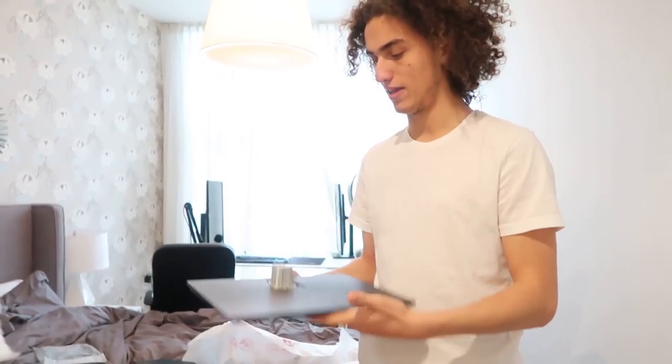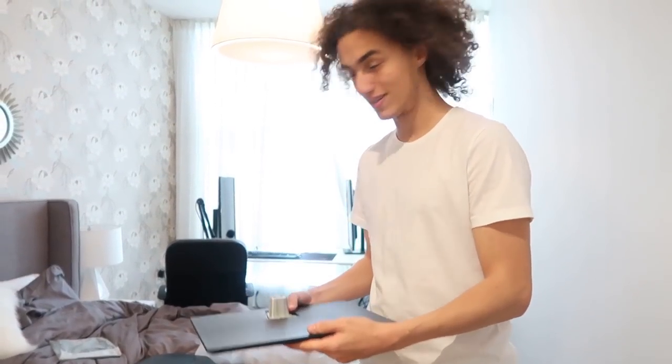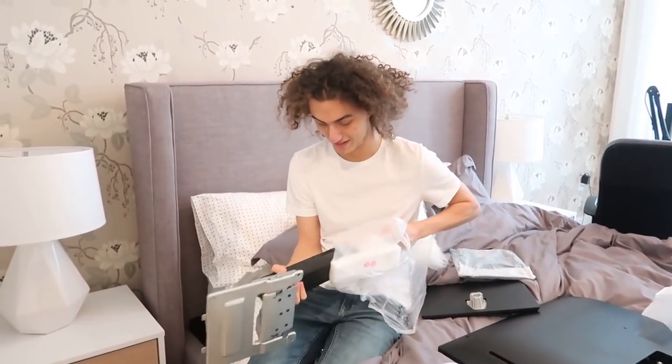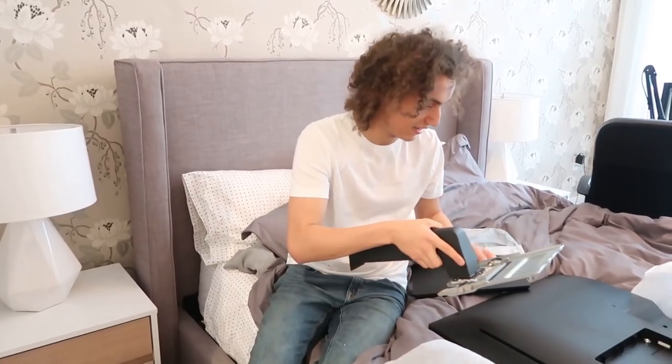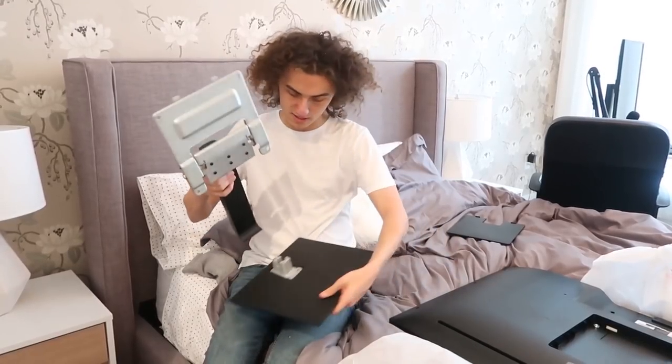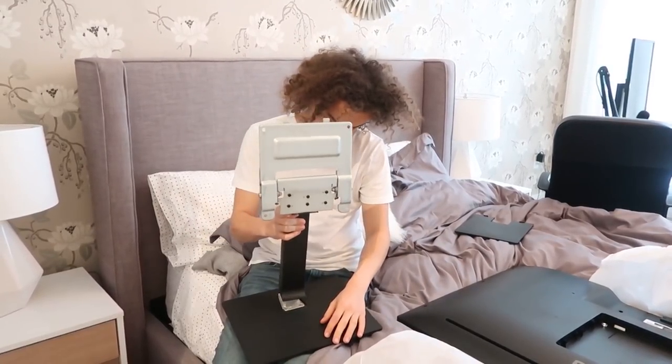So this is gonna be the stand. Of course, it needs a nice little stand, and this is a stand. Oh, what? This is crazy. This is obviously to mount it into there. Is it gonna come with any screws? It comes with a panel. So if I'm correct, we put this one on here.